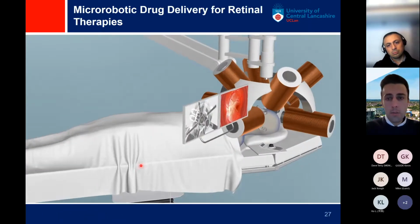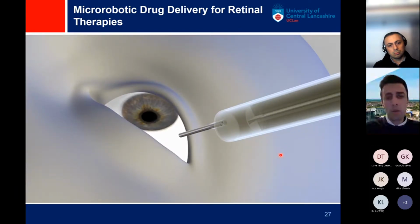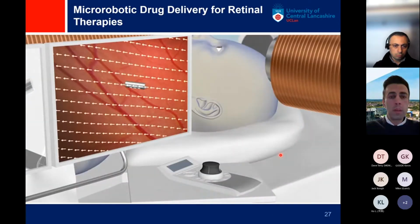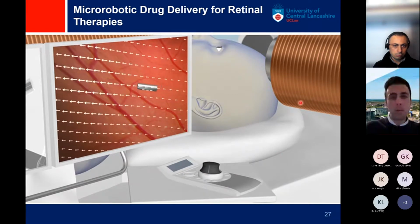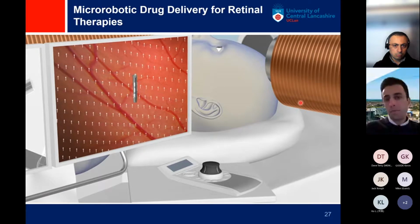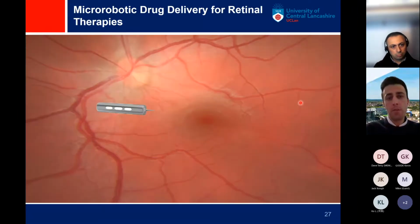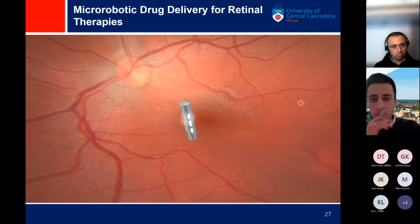In this video, we see a concept of using a microbot inside the eye. The microbot is injected into the eye, and once there, it can be manipulated and actuated using electromagnetic coils from the outside, and it can move. It can deliver medicine inside the eye or do surgery, and it can be removed from the eye using the same method we used to inject it.